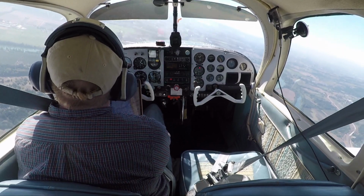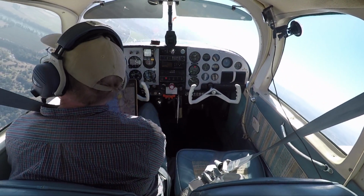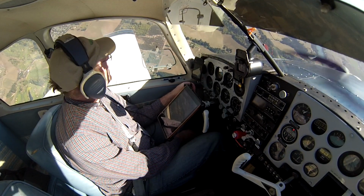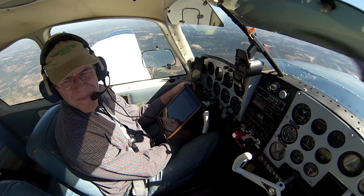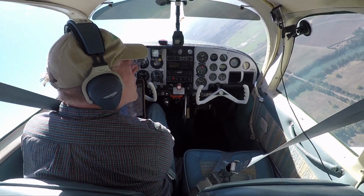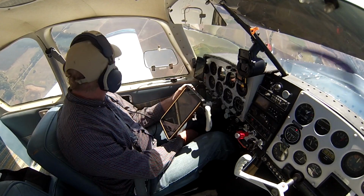And I've been struggling for a long time to try to find a camera setup that works well with making videos. And part of the problem is, if you look, you can see the prop kind of flickering in the camera there, and that's an issue with the shutter speed of the camera. I put a filter on this one. As you can see, it looks pretty good, so I'm pretty happy with that. I probably need to get a filter for the other camera as well.